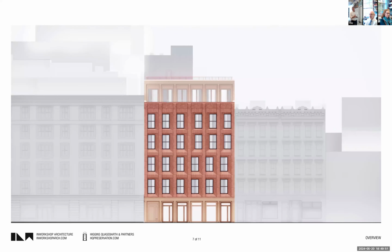Excuse me for interrupting, but if I turn off that screen, then when you point to things on the screen, they can't see it. So describe what you're pointing to. Oh, okay. Yeah. Okay, sorry.